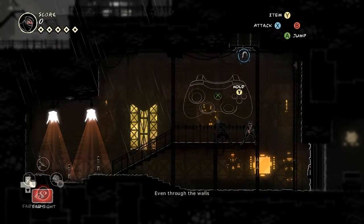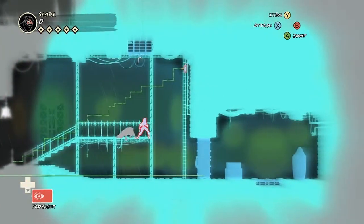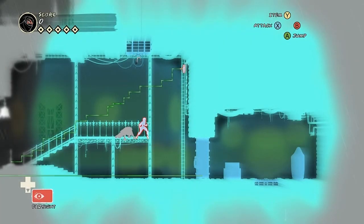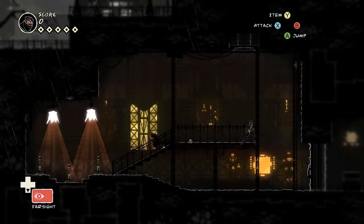Ooh, wow, that's pretty awesome. Well, we got Farsight now. Now, Farsight, we can see through the walls like she said, and we can also see enemies and other obstacles in our way, and this will be useful throughout the whole game from this point on.